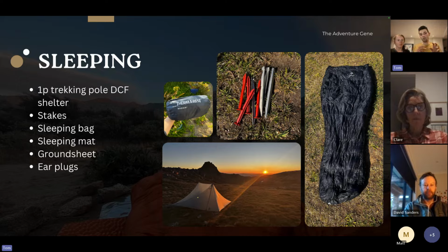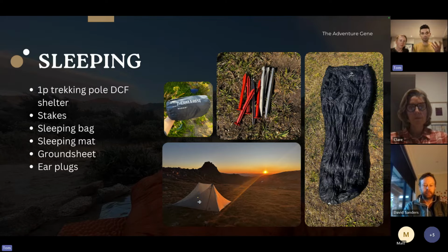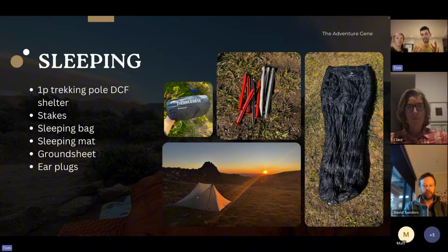The reason we'd look at taking a tent that sets up with trekking poles is because it's a lot lighter than something that sets up with poles included. So something might be like a shelter like the Durston X-Mid Pro. Specifically, this one is made of DCF, and that just makes it lighter. And so really we're looking at a tent that weighs around 400 to 500 grams.